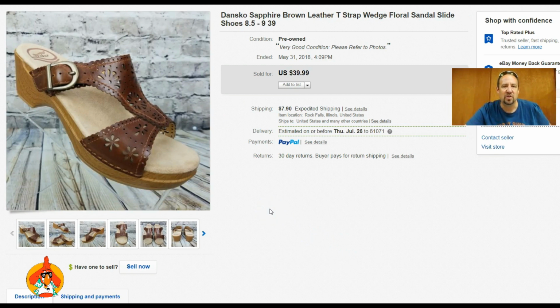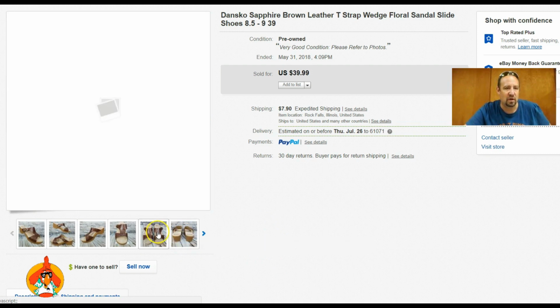It's a nice pair of Danskos. I got $40 out of those, buyer paid shipping. I think we paid $4.88 for these shoes here. Yeah, really nice pair of shoes, Danskos. Really good brand to keep an eye out for, actually.